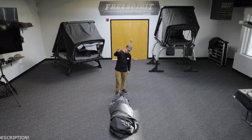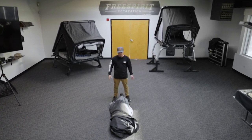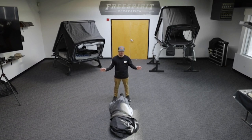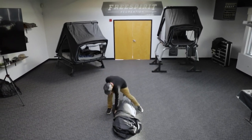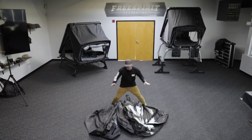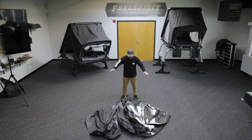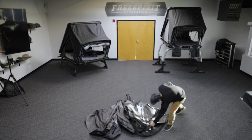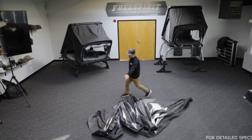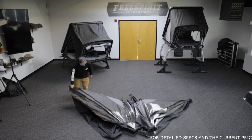Okay, so now that we've done the Hub 4, let's go ahead and break down the Hub 6. Super similar process, a little bit more sides to deal with, so we'll be folding out a few extra parts and pieces. Open it up, like so. And on this one, what you're gonna wanna do is fan the sides out because we do have extra sides. So you'll take this, kind of move it over here, like so. Then you'll move to the right side, same kind of deal. Fold it out to the side.